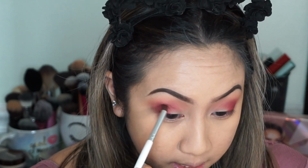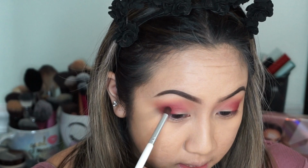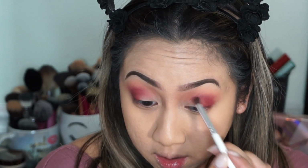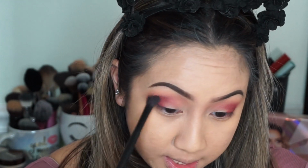So what I'm doing is I'm packing it in the outer corner, and then I'm really going into my crease, kind of like back and forth motions. Hope you guys can see. And then I'm going back in with the blending brush that I had the pink on and just blending everything out.